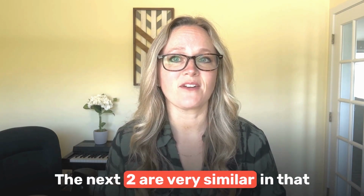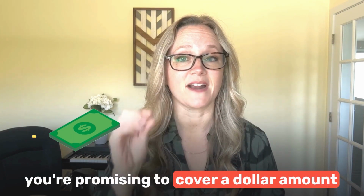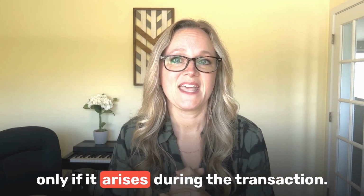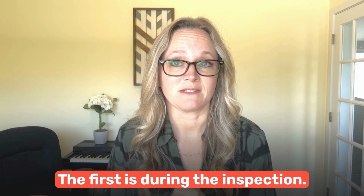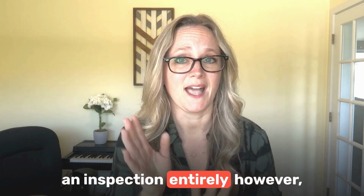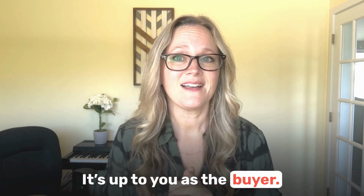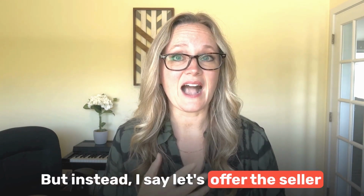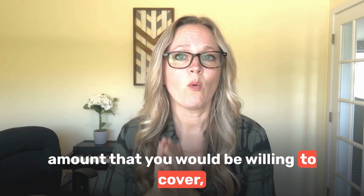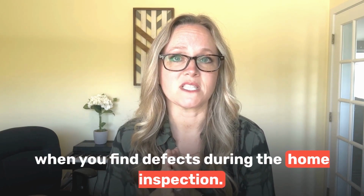The next two are very similar in that you're promising to cover a certain dollar amount only if it arises during the transaction. The first is during the inspection. I never recommend to waive an inspection entirely. However, it's up to you as the buyer. But instead, I say let's offer the seller an amount that you would be willing to cover when you find defects during the home inspection.